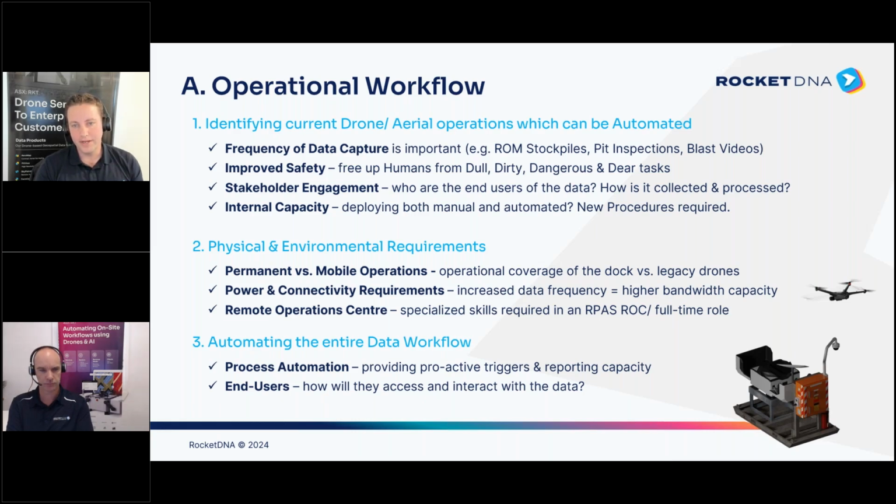But it's really about how do we then try and look at achieving not only the same data capture rates, but of getting more data more frequently, and how we're going to process all of that so that we can really take advantage of this permanently installed capacity put onto site.